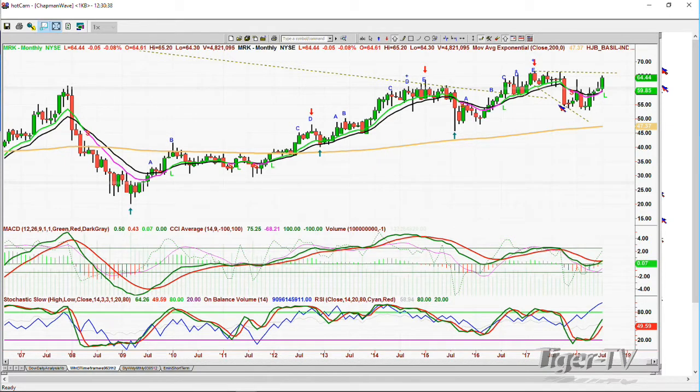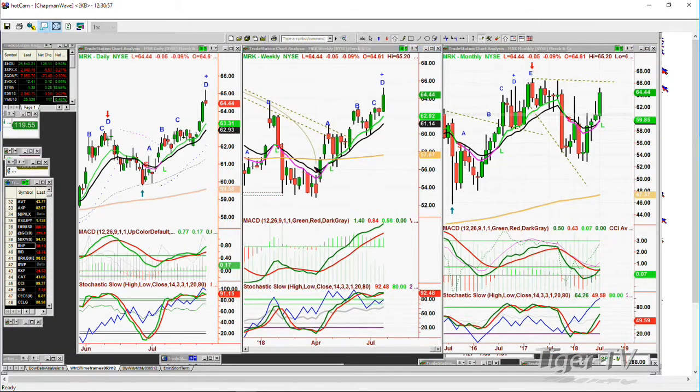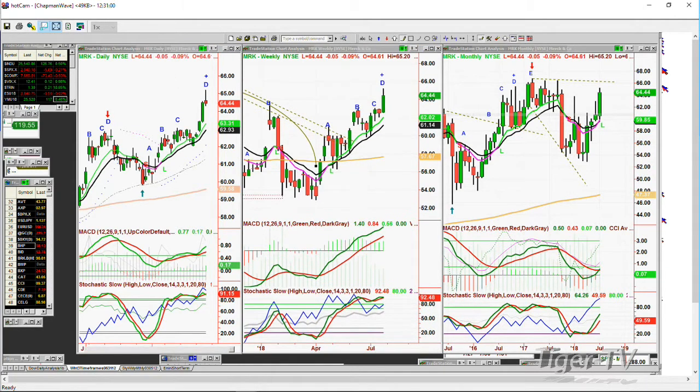It pulls back in a kind of a gentle pullback, but it goes to the 55s. What is it low there? 52s, and now it's trading at 64.44, with the monthly chart improving technically. The weekly chart is in a leg D, and here's another reason. There are just so many Ds. I'm going to show you in a second.